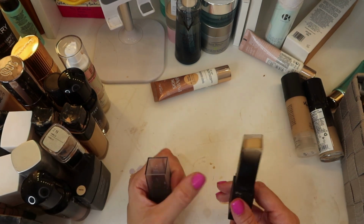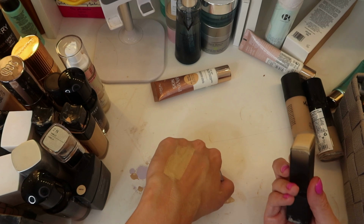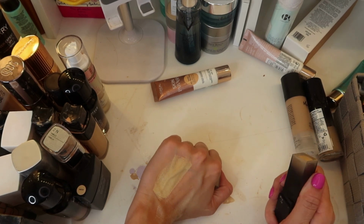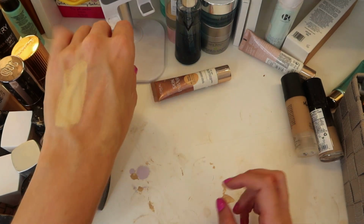Got this Huda stick. I don't love it, but you know what? When I have a really bad spot and concealer's just not cutting it, then this does. So I don't really love it as a foundation, but I use it more if I need it, like if I'm going on a night out and I've got a real stubborn bit of acne that will not cover, I use this. So I will keep hold.